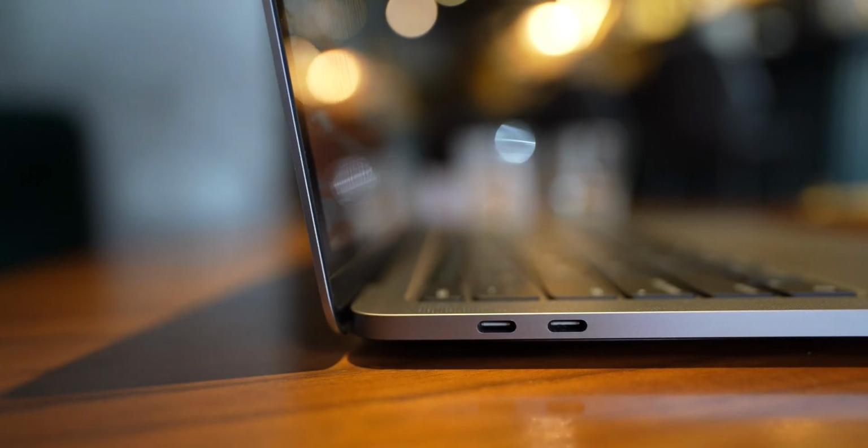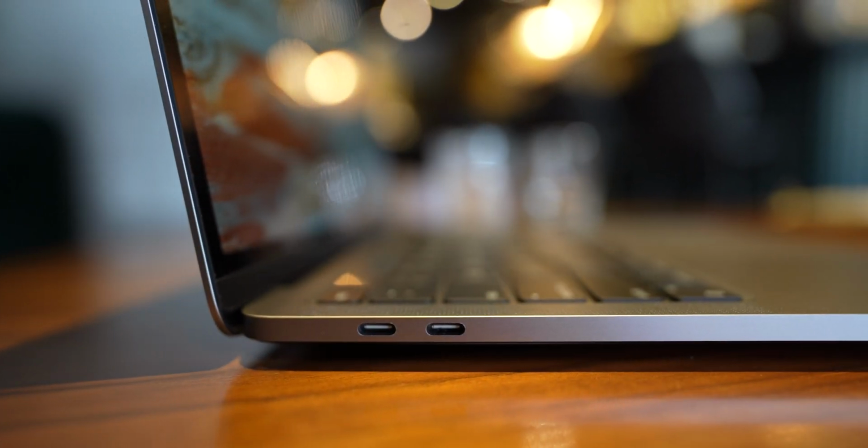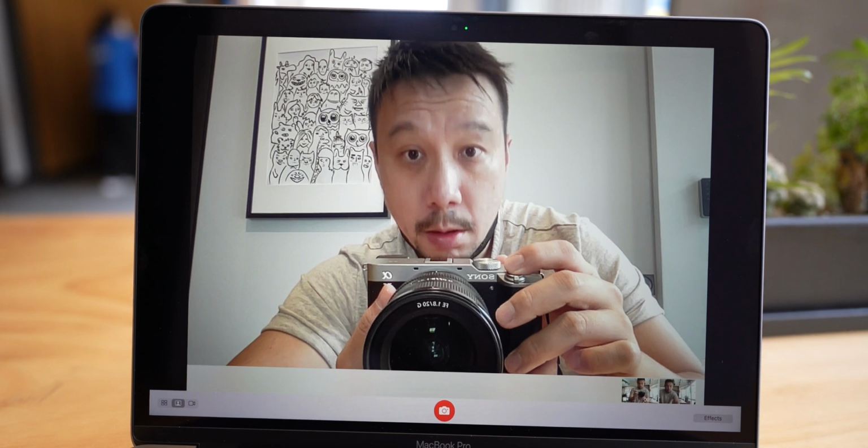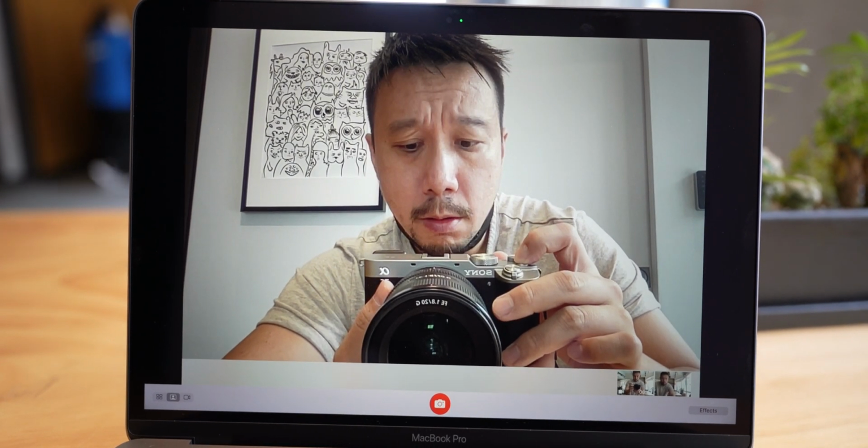So this new 13-inch MacBook Pro only comes with 2 USB-C Thunderbolt ports and a headphone jack, that's it. I can accept just 2 USB-C ports on a MacBook Air, but not for a machine supposedly for pros. If you're a creative professional, you will have to use a dongle just about every day. Some people may also take issue with the 720p webcam, especially since the MacBook Air comes with a better 1080p webcam. But personally, I don't mind it too much. I think it's perfectly fine for video calls.